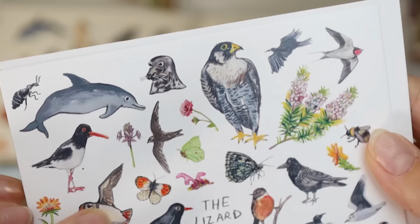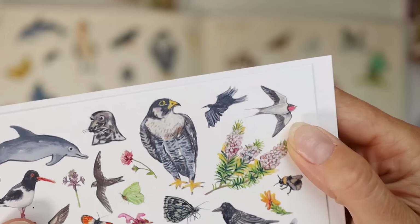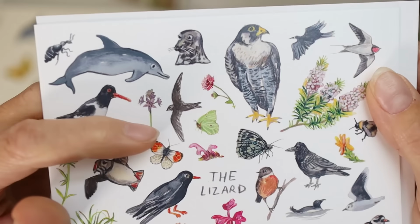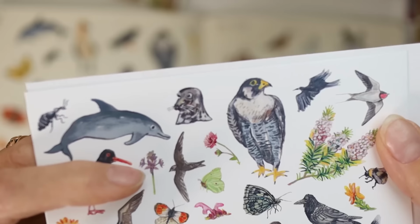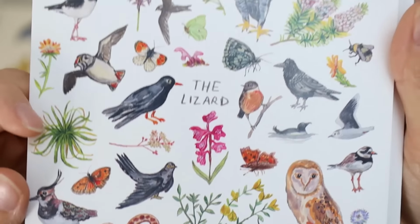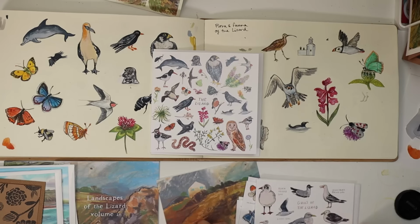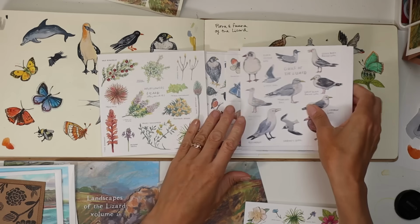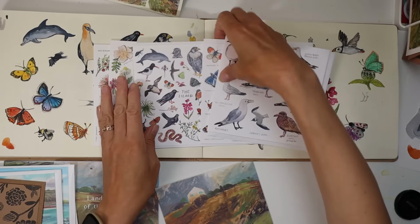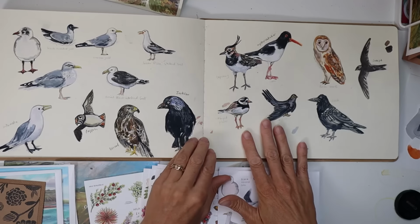chough, the Cornish heath, which I mentioned, swallows, dolphins, swifts, spring squill. So all sorts of wildlife and wildflowers that you find on the Lizard. So they are all up in my shop and I'm really, really happy with them. And it's been really nice to create these ranges. I'm really excited to create and paint more wildlife.